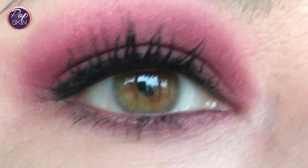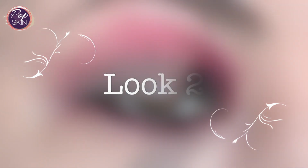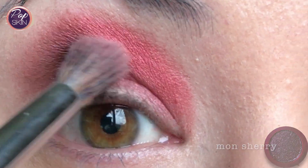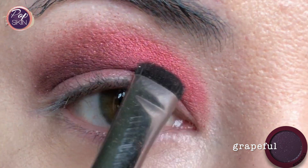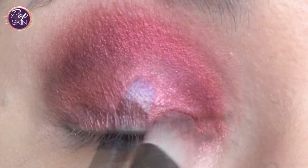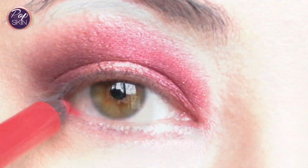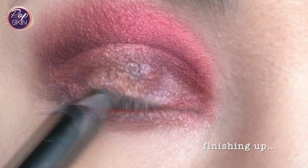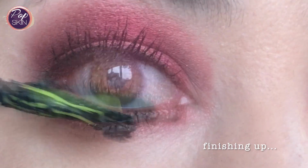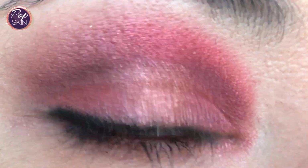That's the first look. You can see some plum tones in there, almost pinkish as well. Here's the second look. That's the second look, with this beautiful berry red shimmer with brown mauve tones.